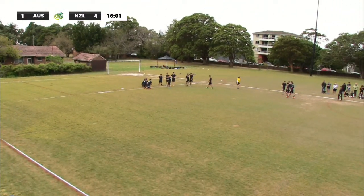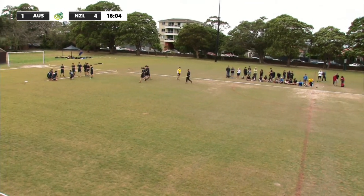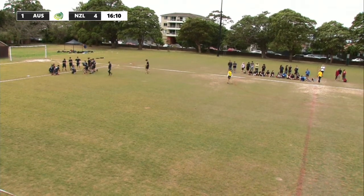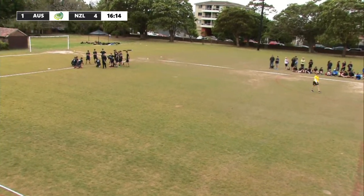No, it's not on tape, Mike. Yeah, I think we'll be able to forgive that one. So New Zealand now, with a mistake from Australia, they capitalise. They're up 4-1. Yeah, that happened pretty quickly, didn't it?